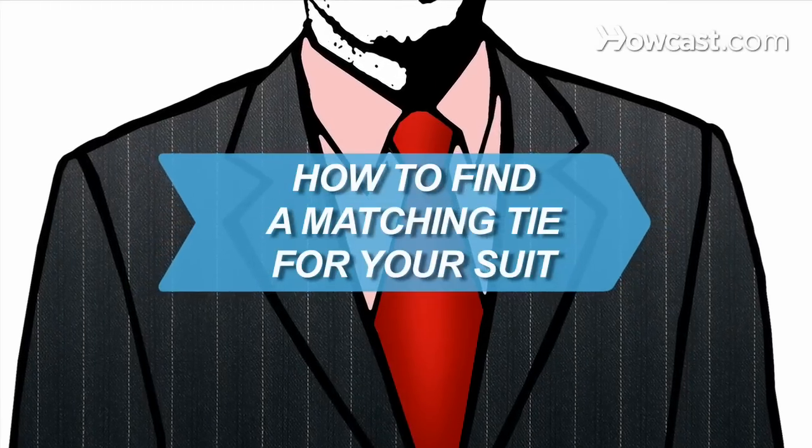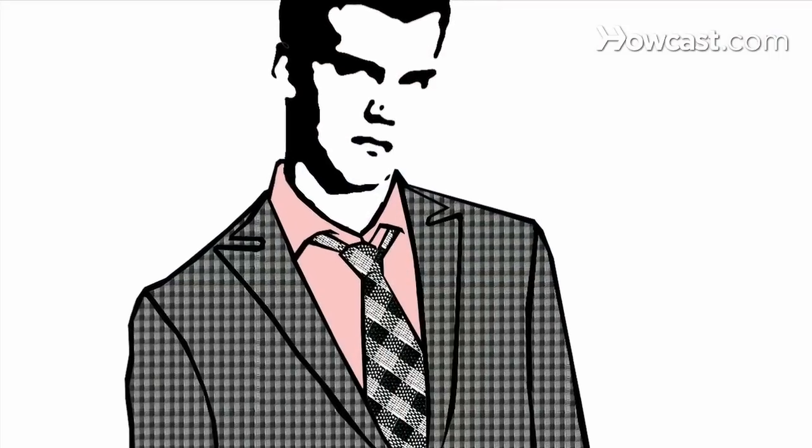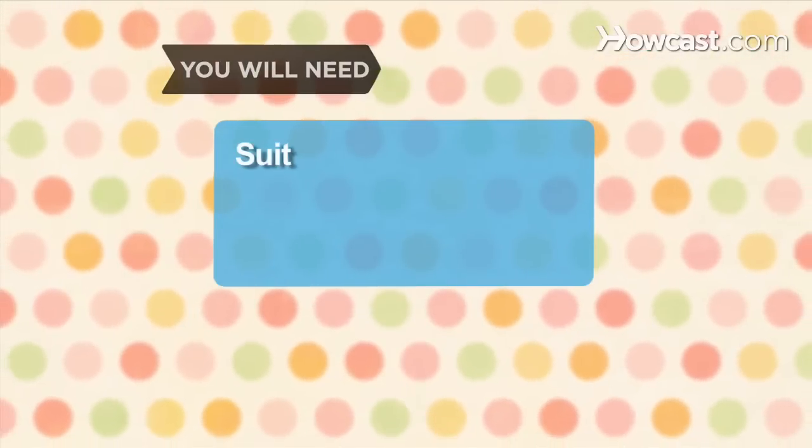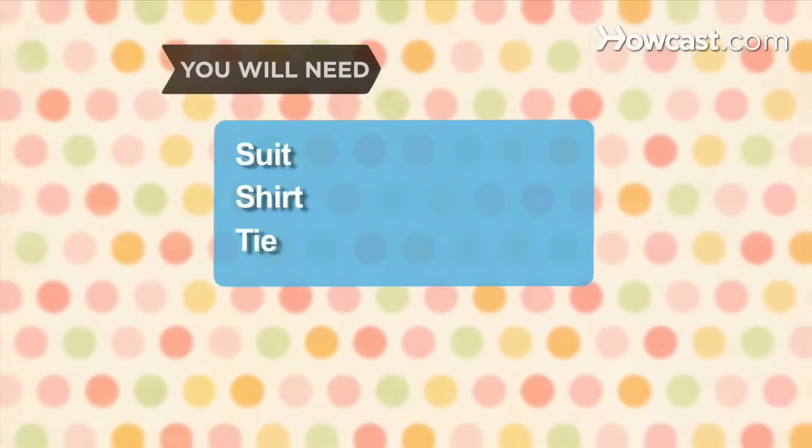How to find a matching tie for your suit. Make sure you're sending the right message with your neckwear choice. You will need a suit, a shirt, and a tie.